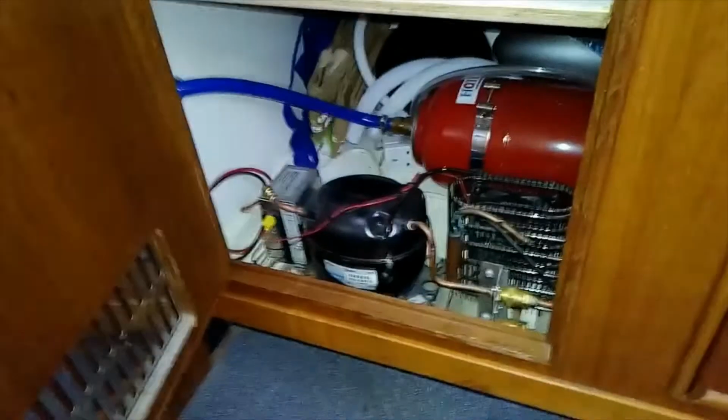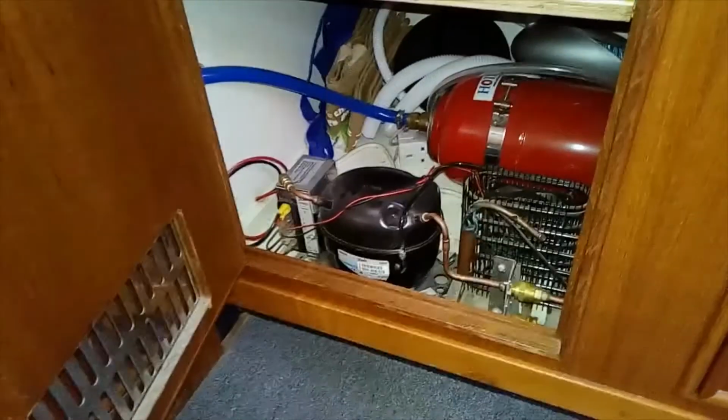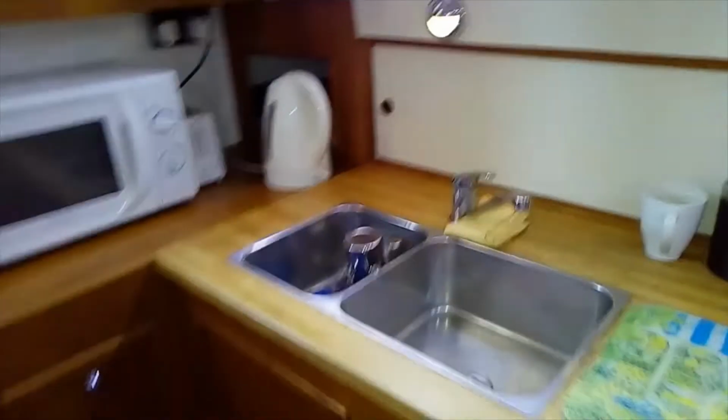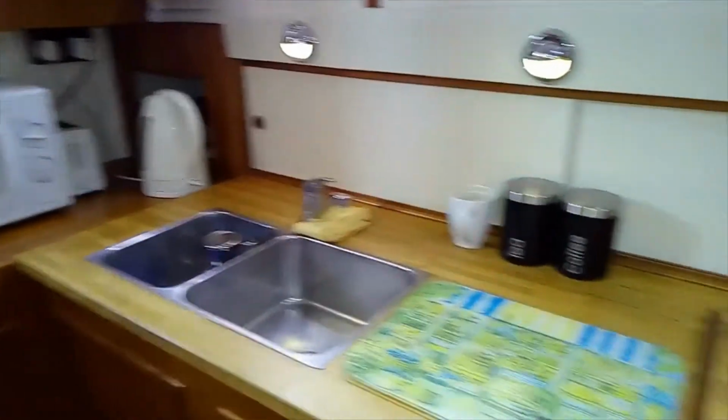That's the compressor for the 12-volt fridge there. Storage underneath there, that's my pressure cooker there. I've got one of those, I don't know if anybody else knows, I've got a thing called a Remoska, which is like a small electric oven.